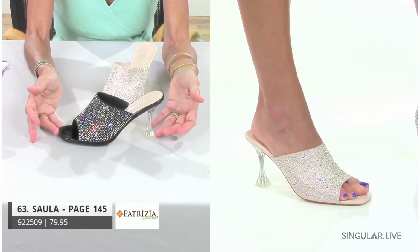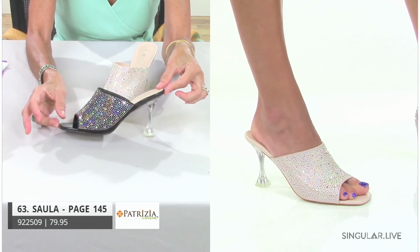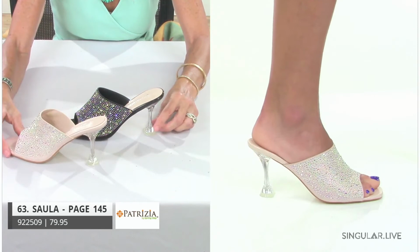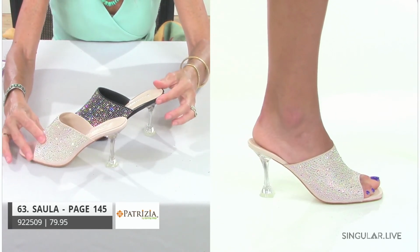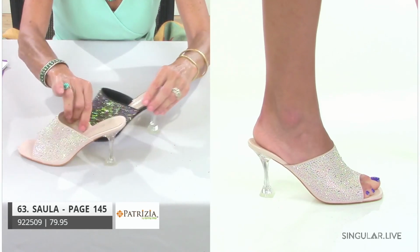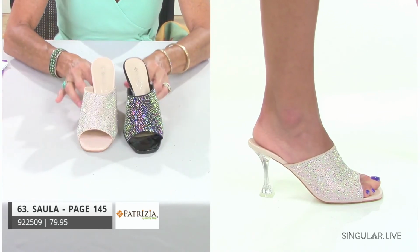She has a clear lucite heel that's shaped like a martini glass. Look how pretty she is. So Joanna has on the blush, and I also wanted to bring the blush here so you could see how pretty she would be with white or with any champagne colored. Very, very elegant, and you can see the toe is patent.